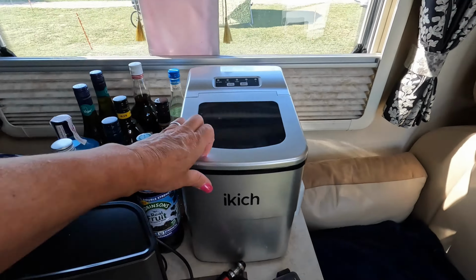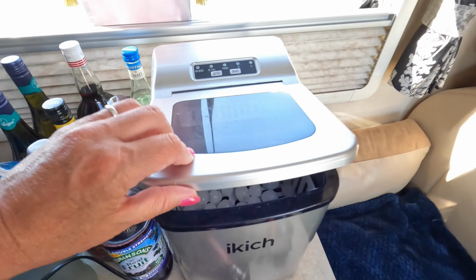Once you've got that, the most important thing electrical wise in the van has got to be the ice maker. The ice maker that we've had for about 2 years now, and it's absolutely brilliant. It's not huge, but it does 12 ice cubes in 6 minutes, which is not long at all. Yeah, it's a tidy size, good capacity, and produces the ice as we need it for the soft or alcoholic drinks or cocktails.